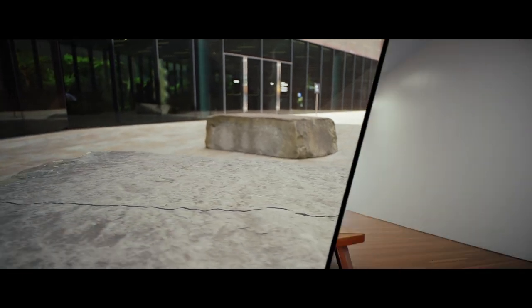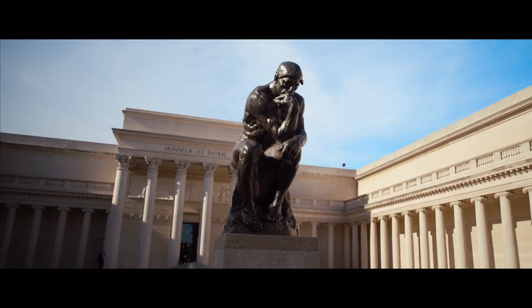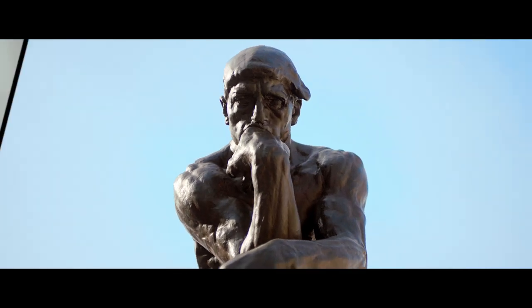I got a chance to visit the Legion of Honor during my college years. It was a museum that kind of set the tone in what I always imagined a museum should look like. It's relaxing and you feel like you're being transported into a different era.